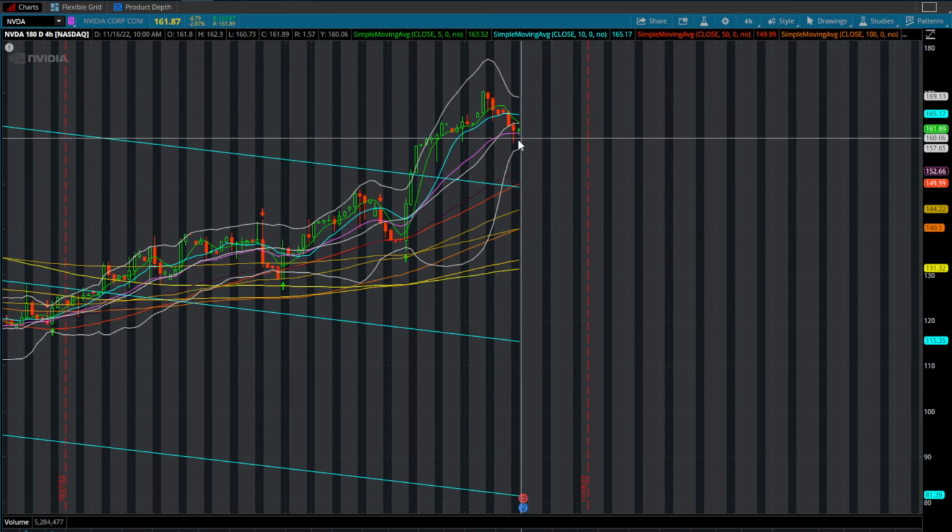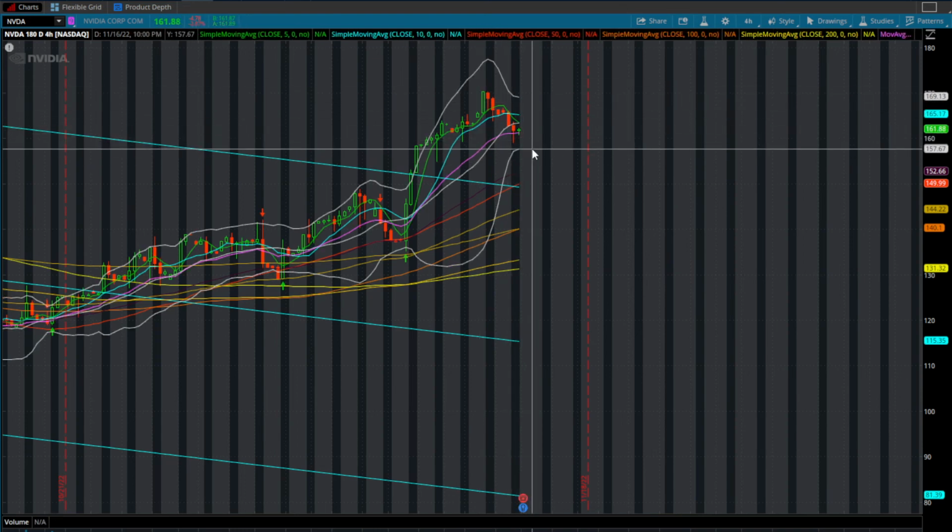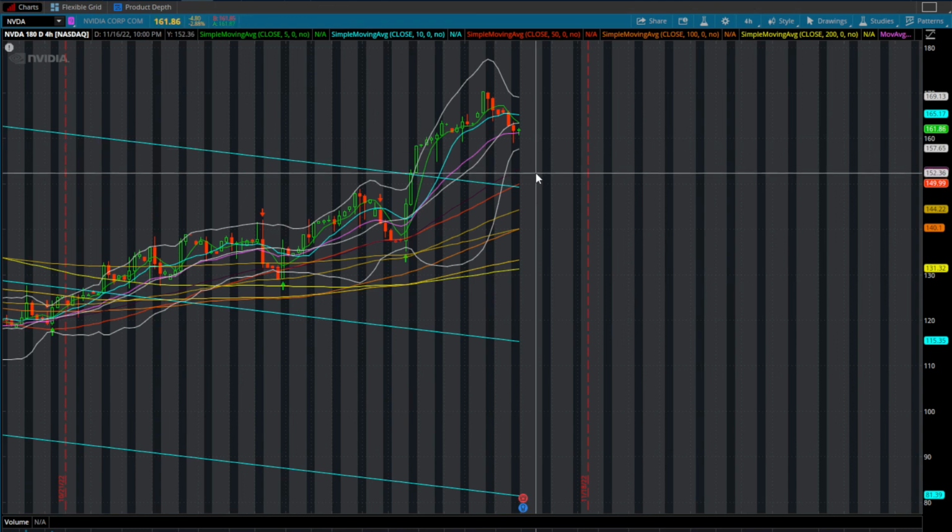Now, if we don't, then we can pretty confidently say we're going to at least test the Bollinger Band at 157 and then the 20-day EMA at around 152. I hope this helps and makes sense.